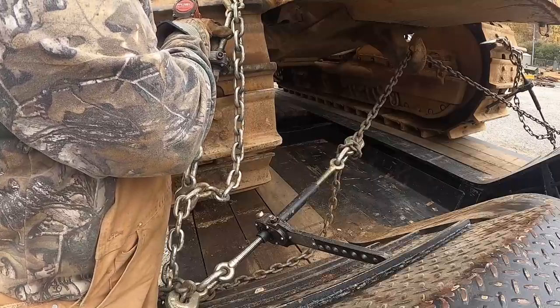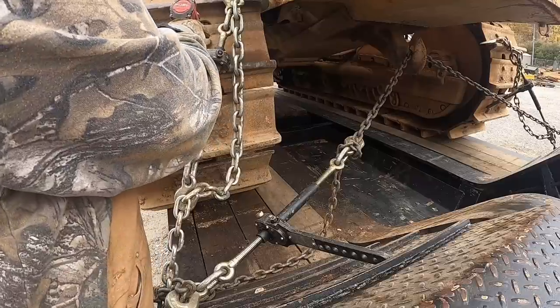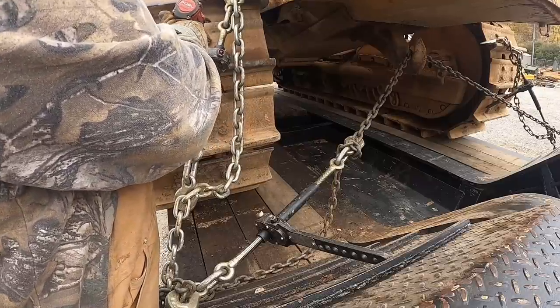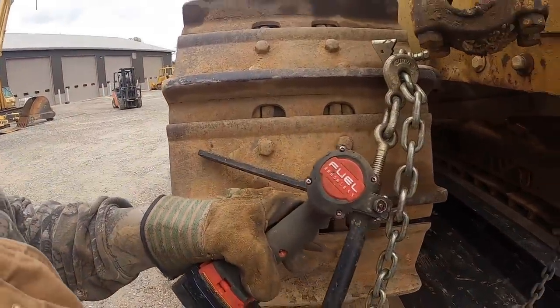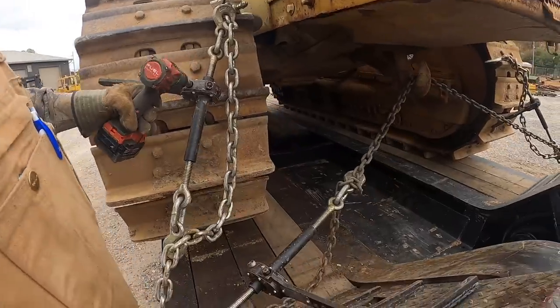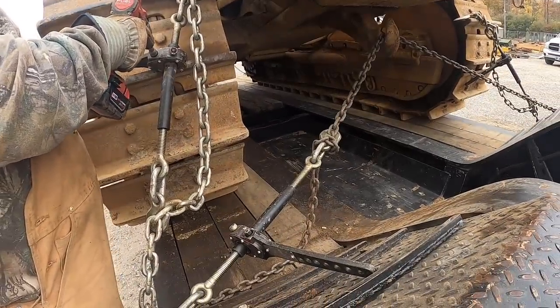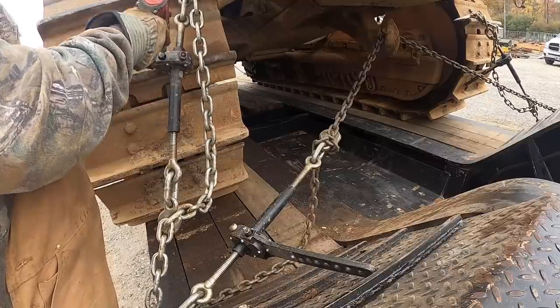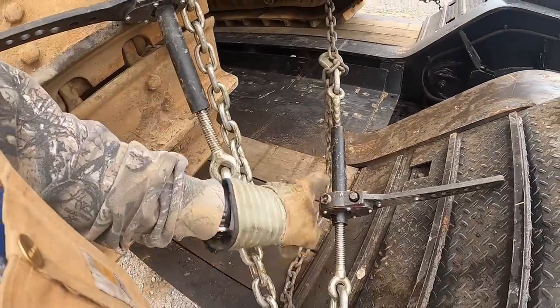I actually ended up talking to Steve that invented these things. Super nice guy. I talked to him on the phone, and we went over some things. The big thing is you got to have this handle up against whatever you're working on. So we're doing everything right. The only thing we wasn't doing right, they needed grease in them.